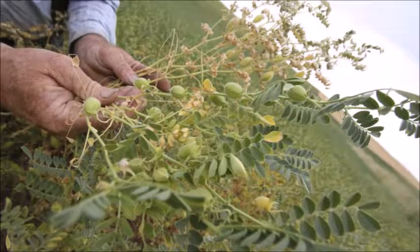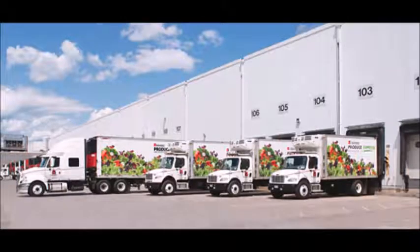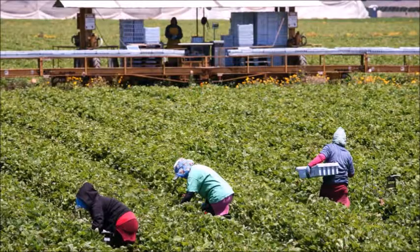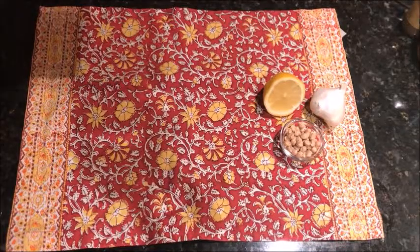So back to my bowl of hummus. From the cultivation of the crops to the distribution, a lot had to go into these ingredients before they reached me. Time, labor, and resources were poured into this process before the final end result could be achieved: a bowl of hummus.